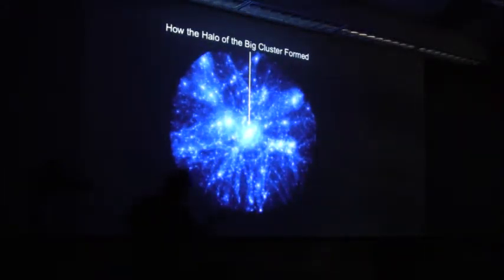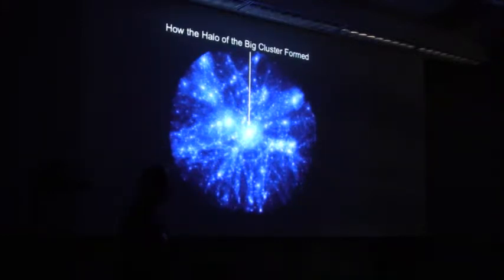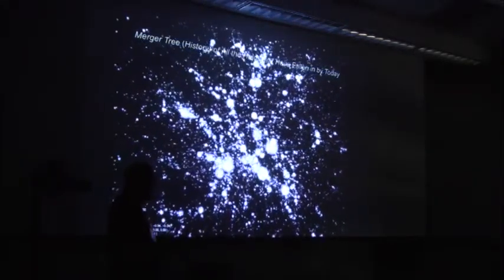So let's see how just this big halo formed. Not the whole thing. We actually do the same calculation for every single halo. But I just want to show you the calculation of how this particular halo formed. So what I'm going to do is show you every single little dark matter halo, blob of dark matter held together by gravity, that formed and merged and ultimately became this object. Again, realize we've done this for every single dark matter halo in the entire volume. Every one of these is going to be part of that big halo. Every one of these is going to host a galaxy.